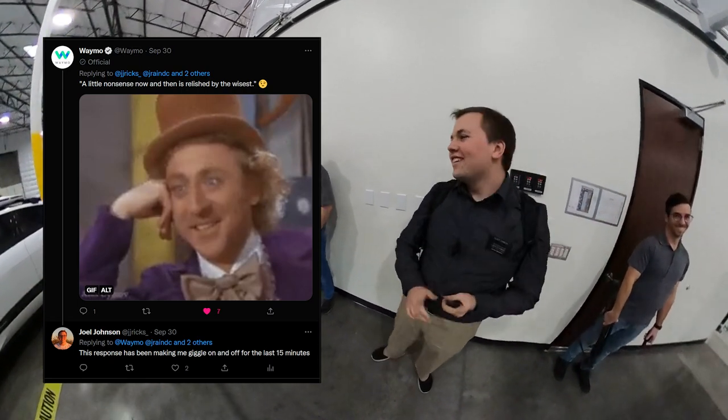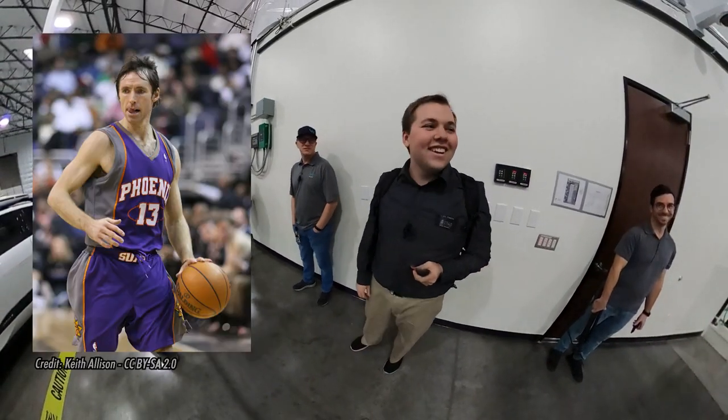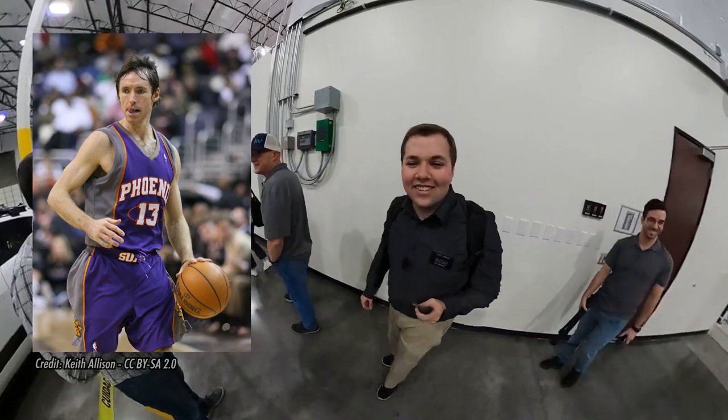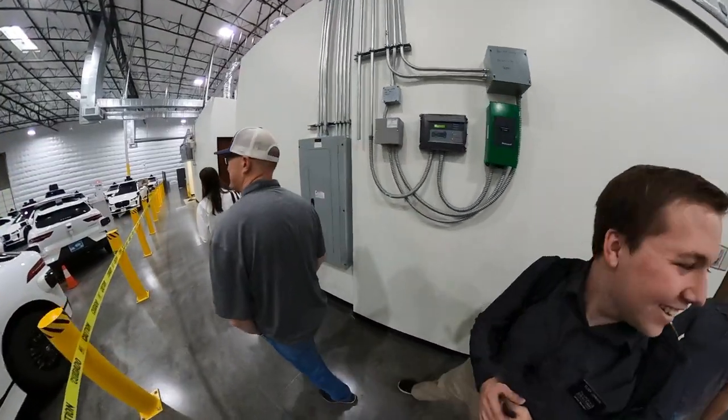Steve Nash has been known to be spotted every once in a while at one of the depots too. Oh, that's cool. Cardboard cutout. Yeah, I shouldn't.